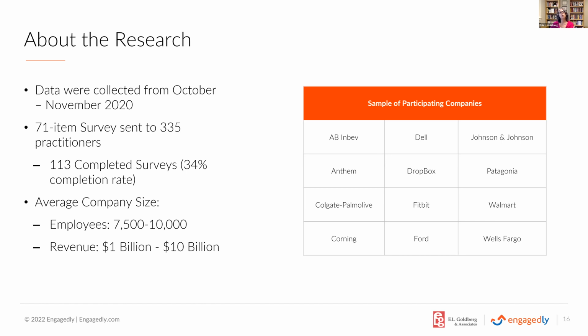The people who participated were either the head of performance management, the director or vice president of talent management, or the chief HR officer. A variety of sizes of companies, everything from, I think, a little bit more startup to really, really large companies.